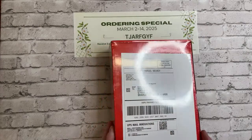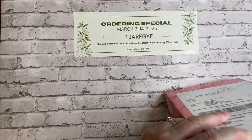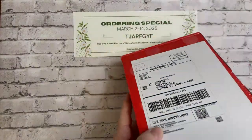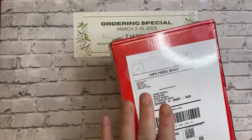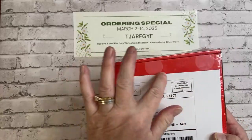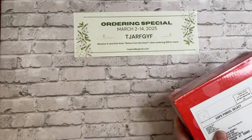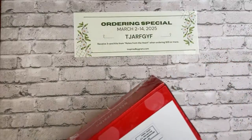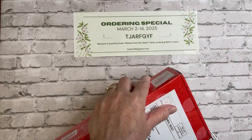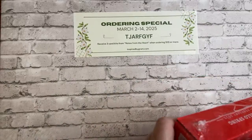Okay, so we are going to work with Hello Spring Paper Pumpkin. This is February 2025. So this is how they come. They come in a nice little box. They have a sheet of paper that is inside the cello shrink wrap, and it's got my address on it. So we will just open this up. As you can see, I don't even know what's in here. I haven't even looked.